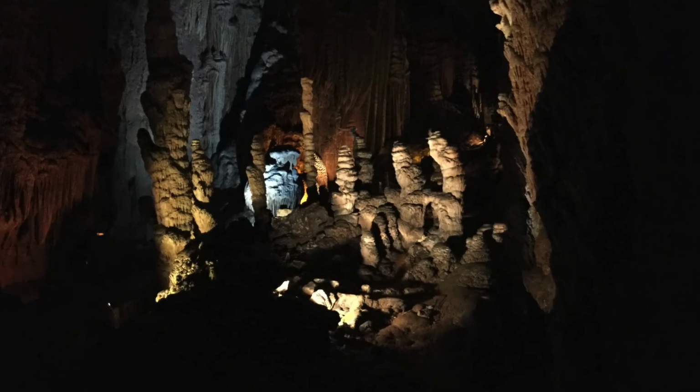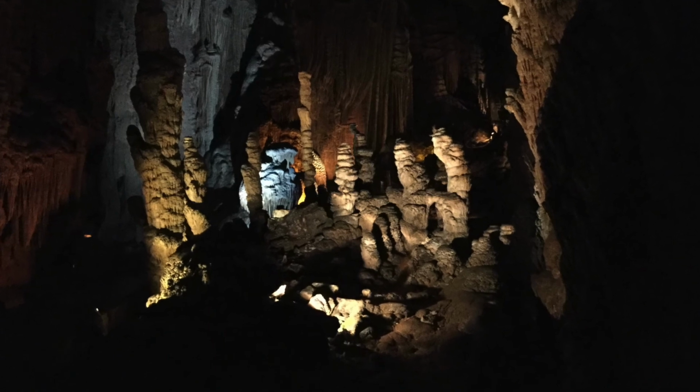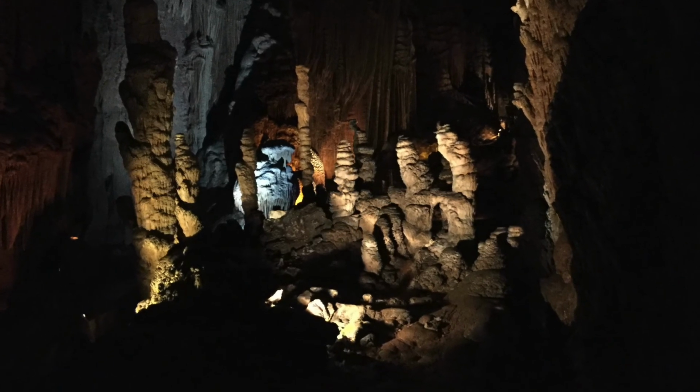The second expedition contained a group of Boy Scouts. On encountering a hole in the ceiling, the leader sent his smallest kid up to explore what they could find. The blue light shows where the Boy Scout first popped his head into the cathedral room.